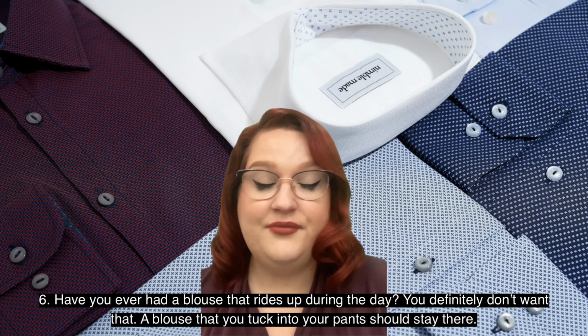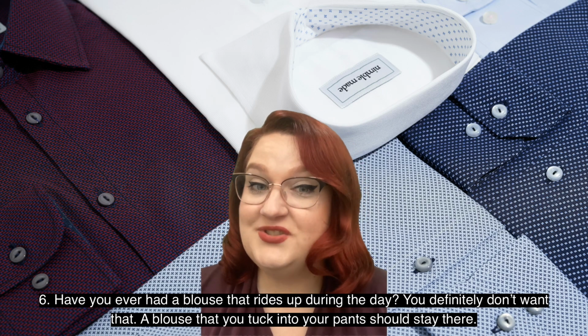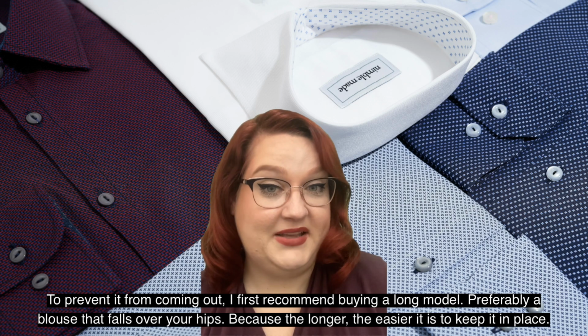Number 6. Have you ever had a blouse that rides up during the day? You definitely don't want that. A blouse that you tuck into your pants should stay there. To prevent it from coming out, I first recommend buying a long model. Preferably a blouse that falls over your hips, because the longer, the easier it is to keep it in place.